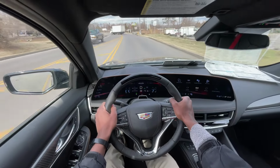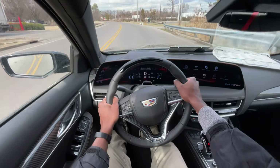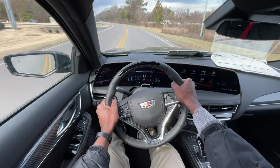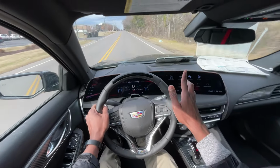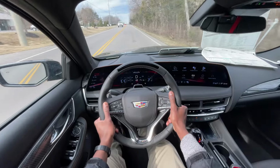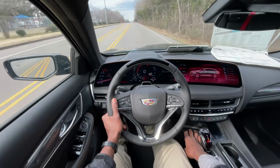No one's behind me. I'm gonna give it one more pull in the track mode coming around this corner. Yeah, that is nice there. And you do feel the steering feel. It's so tight coming around corners and whatnot in the track mode. Very, very nice. I'm gonna put it into tour mode now for the rest of the drive.